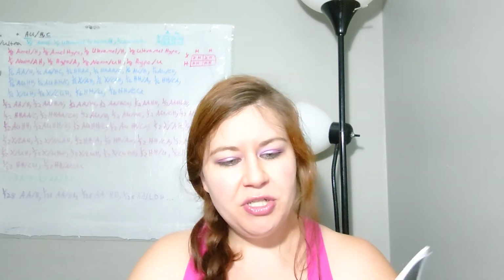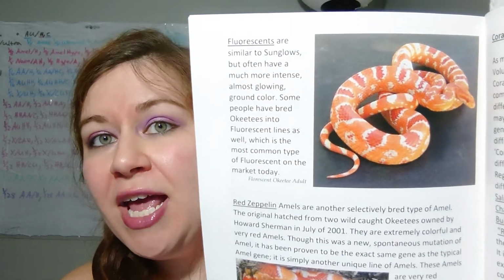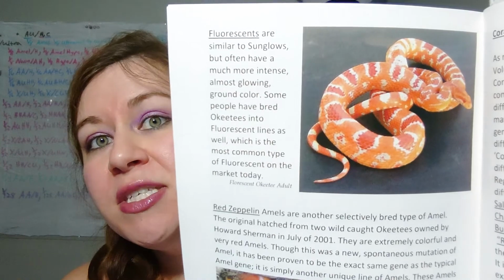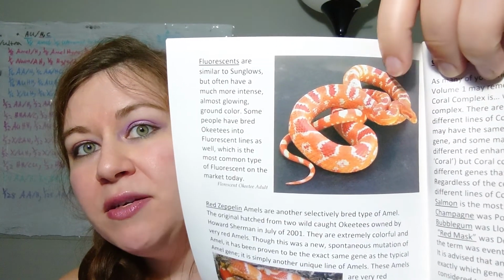but there are amels that do get really, really bright. I'm going to just show you here what a fluorescent looks like. There's a fluorescent. Now, I did have an amel video where I went over all the different types of amelanistic, but pretty much a sun glow is going to be like this fluorescent, but without the white borders. So that's sort of what the newer version of a sun glow is.